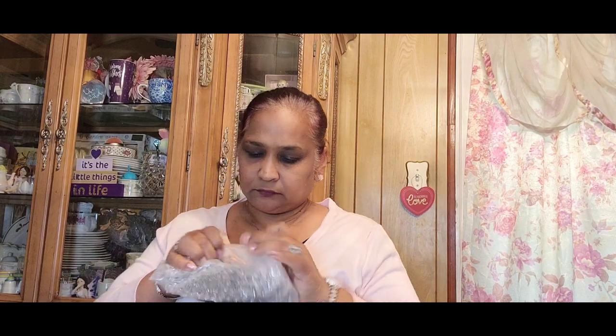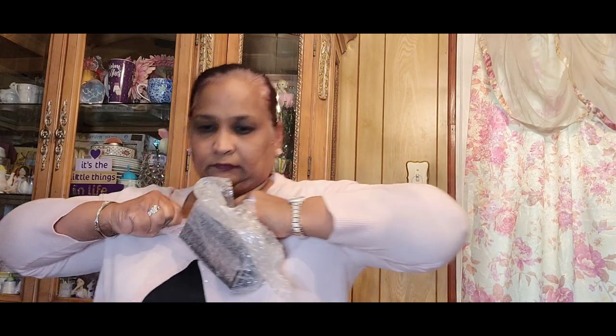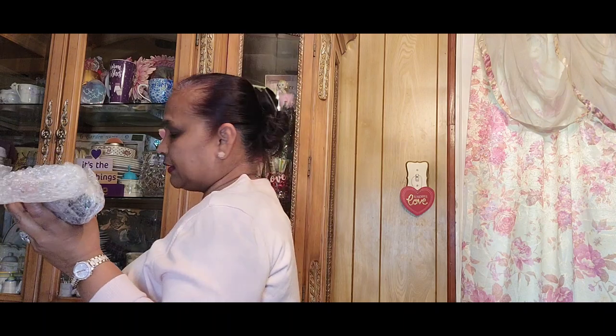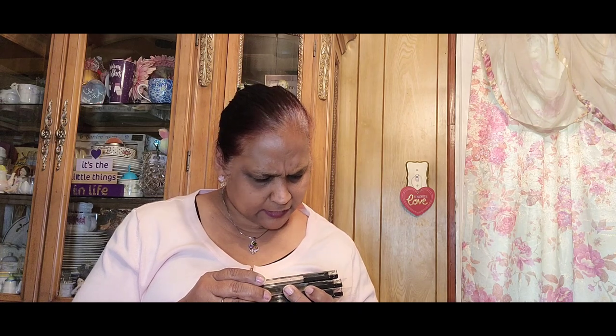She also sent me these as well. She packed this up really, really good so that it doesn't get broken. Oh, wow. It looks like palettes. Oh, wow. And she sent me these Nude Awakening. And these are Nude Awakening. And she sent me 3 of these by Wet n Wild.